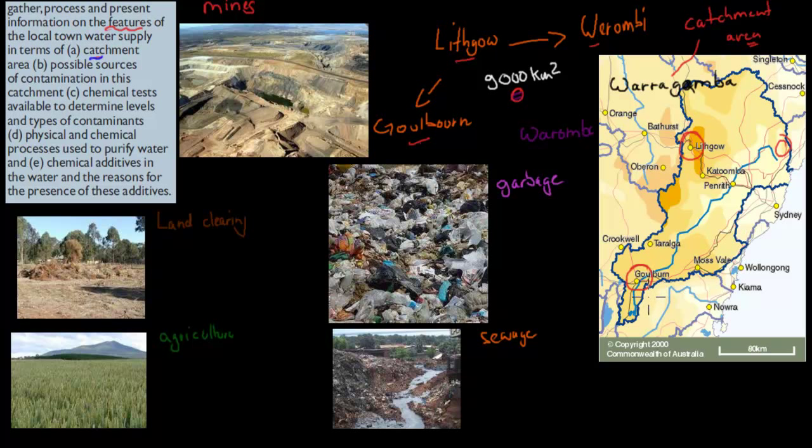We've got this Warragamba River, and we have the catchment area being 9,000 square kilometers, and it goes from Goulburn all the way to Warragamba and Lithgow to the north.